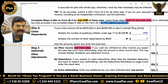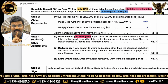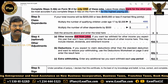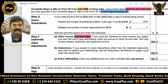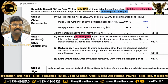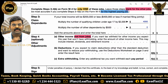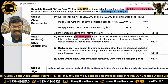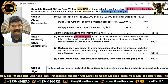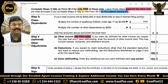Next, complete steps 3 to 4B on Form W4 for only one of these jobs. Very important. If you are a student making notes, or if you are a new tax analyst, very important: complete steps 3 to 4B on Form W4 for only one of these jobs. You should not fill the W4 in the same way for your spouse. Leave those steps blank for other jobs. It means when you're filling it up for the spouse, leave that blank.